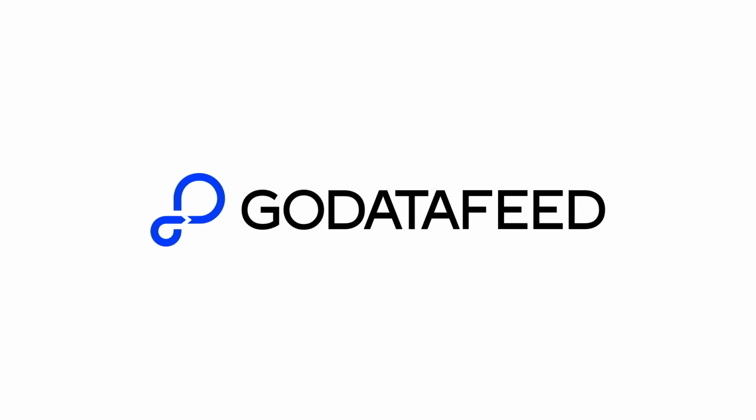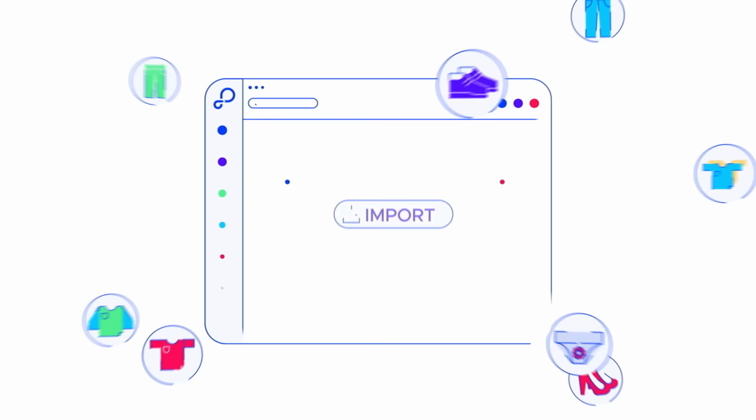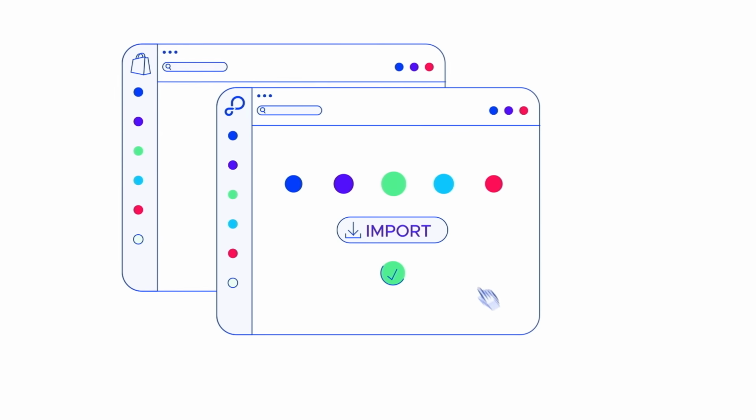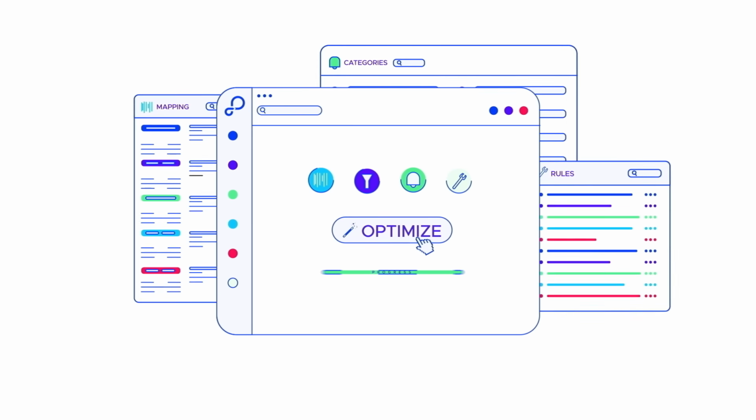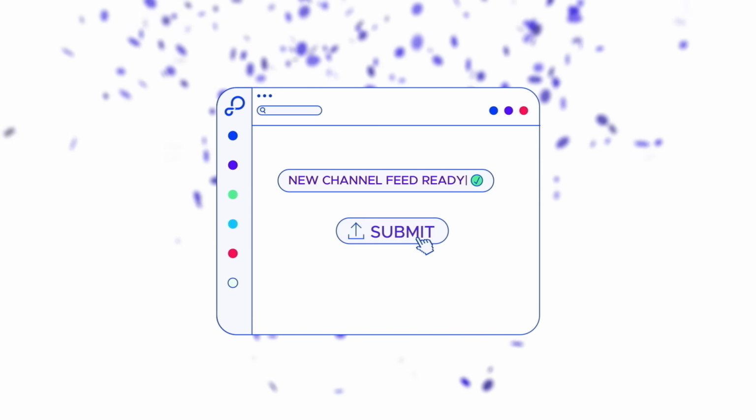Introducing GoDataFeed, the world's first multi-channel feed performance platform. GoDataFeed doesn't just simplify online selling. It combines powerful, easy-to-use software with the industry's top-rated, most knowledgeable support team for a complete solution.